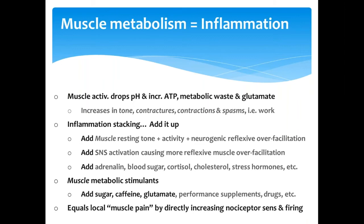However, if we get excessive in muscle activation, over and above what we need for our posture, for our tone, for the activity at hand, then it drastically drops muscle pH. It also increases ATP, metabolic waste, and glutamate. All of these components actually fire pain receptors within the muscle. So increases in tone, contractures, contractions, spasms, all of those indicate muscle activity or work to differing degrees. All of them are inflammatory, progressively inflammatory.